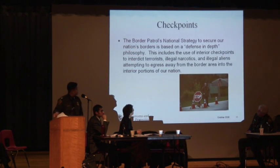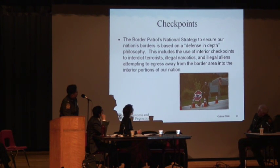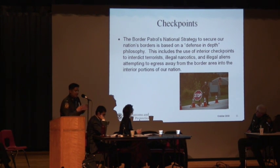Next slide, please. Checkpoints. The Border Patrol's national strategy to secure our nation's borders is based on a defense-in-depth philosophy. This includes the use of interior checkpoints to interdict terrorists, illegal narcotics, and illegal aliens attempting to egress away from the border area into the interior portions of our nation. The focus on checkpoints is actually a derivative of something larger, and that is, it's a derivative of the National Border Patrol strategy. Like I was saying earlier, Border Patrol checkpoints are only one of the 6 core elements that the Border Patrol utilizes to keep the border secure and safe.